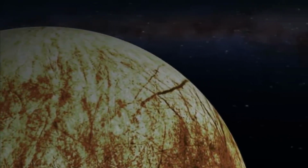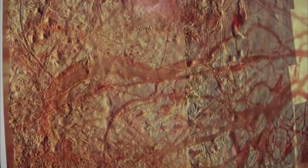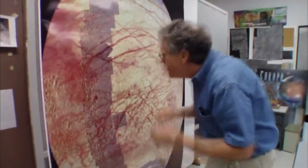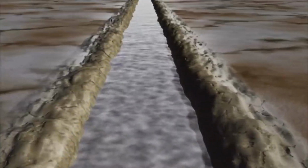It also appears that this stretching causes fractures in the Jovian moon's icy crust. Imagine if you were trying to change the shape of an egg. What would happen to the shell? The shell would crack. And so when we look at the surface of Europa, we see lines all over the place, which are most certainly marking the locations of cracks.